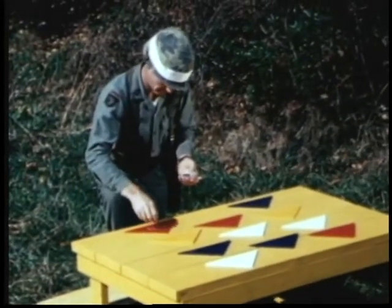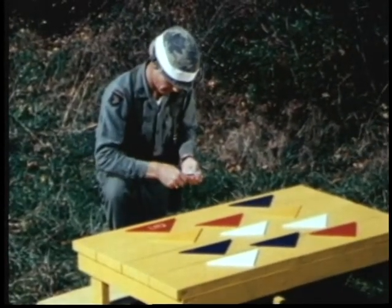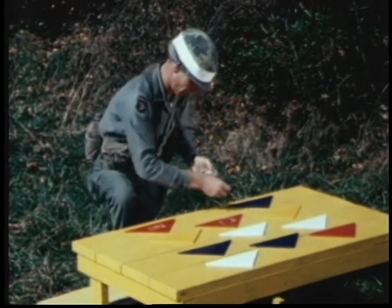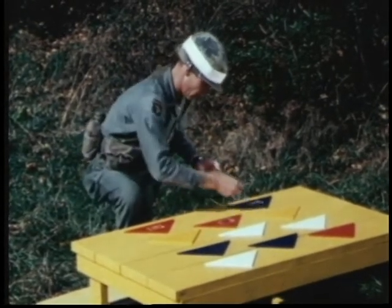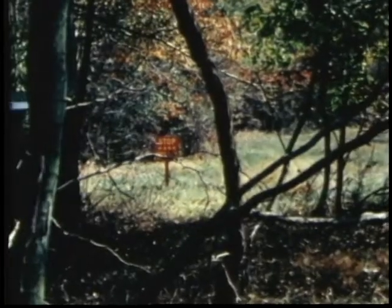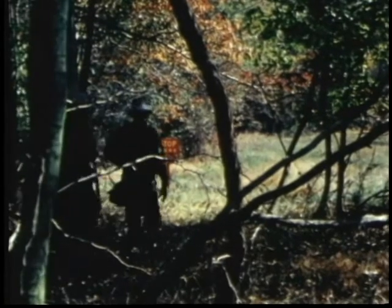Each station is located in an isolated area, beyond sight of any other station. It is manned by one or more cadre personnel, acting as station operators. The station operator must be thoroughly familiar with the function of his station, the equipment necessary, and the proper procedures for conducting the test.